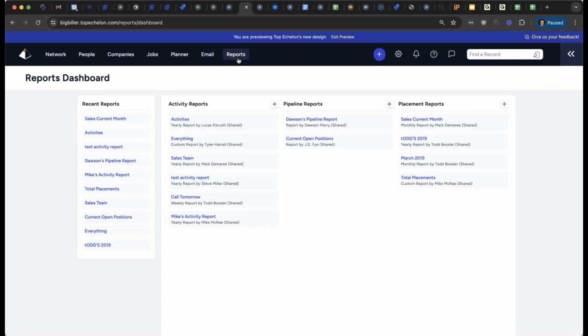Then lastly, we have reports. So reports are kind of generated by you. You can come in and click the plus sign to create a new report. So you can report on various activities. You can report on a specific pipeline. You can also make reports on placements.